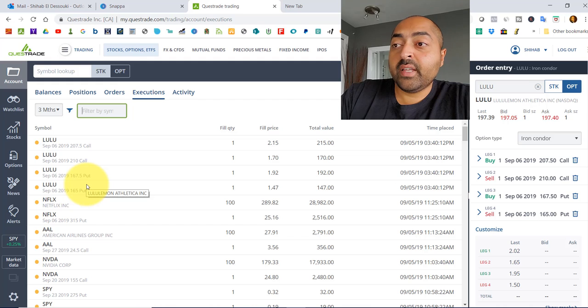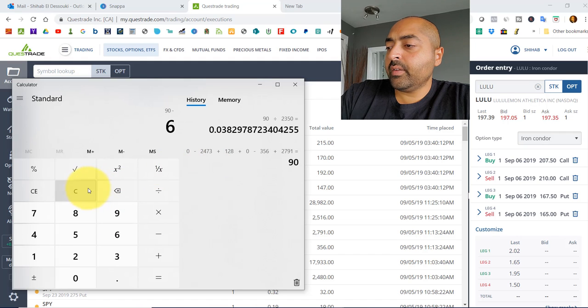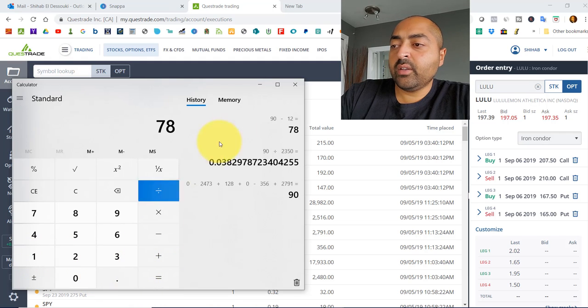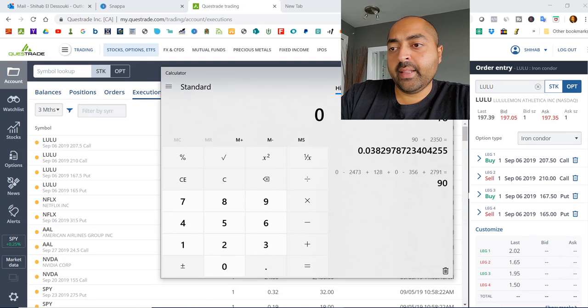But what I care more about is that it's 3.8% in 1 week. And if we want to remove commissions from that, so it's $90, the commissions would be about $6 twice. So 90 minus 12. So that's $78 net profit from the American Airlines trade that I made last week.